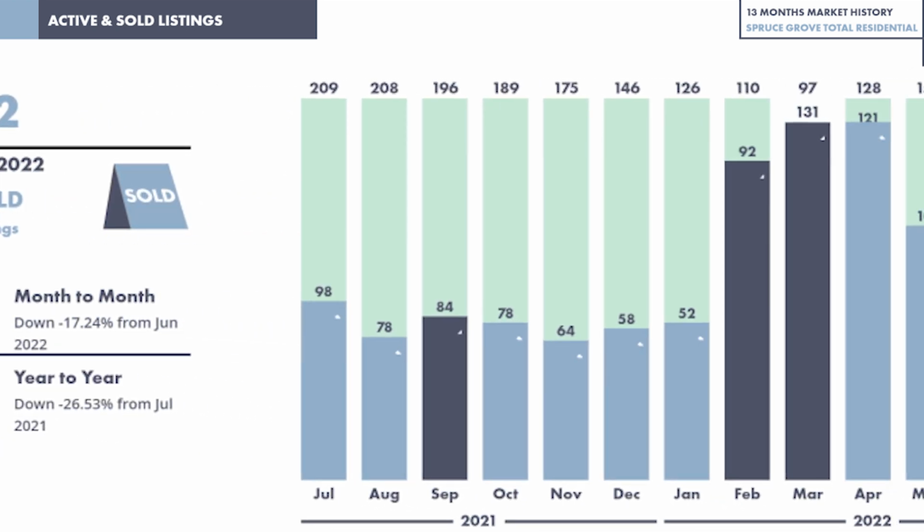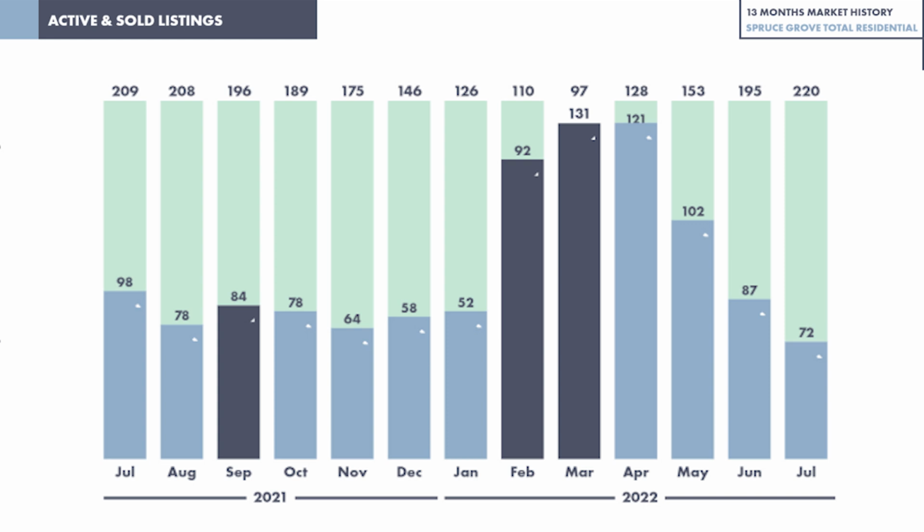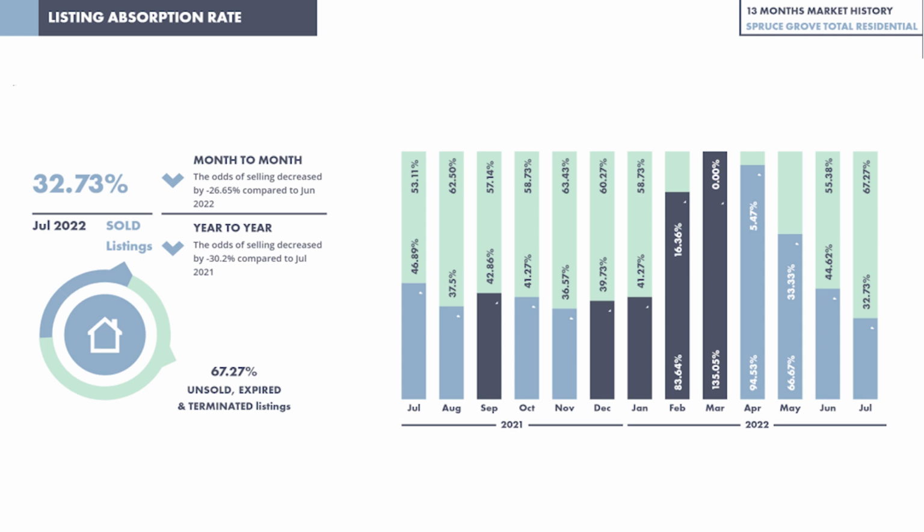If you look at the 13-month history here, you can see that things got really hot in February, March, April, and May. It started to shift in May, and since then, the gap, which is the green bar, has gotten bigger, and that's basically the gap between the number of sales and the number of active listings. It was super tight in March and April, but now the balance of the market has really changed a lot. With 220 active listings and 72 sales, we've got fewer sales than we did last year and a little bit more inventory.